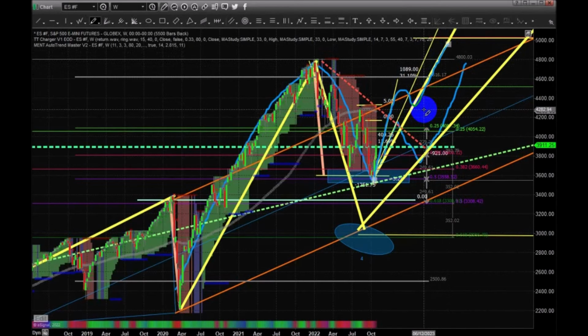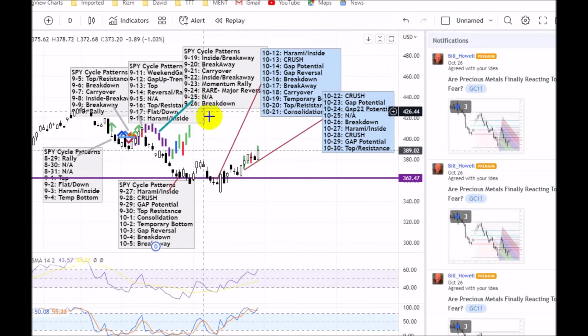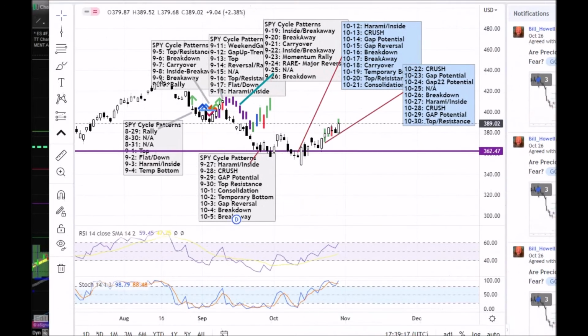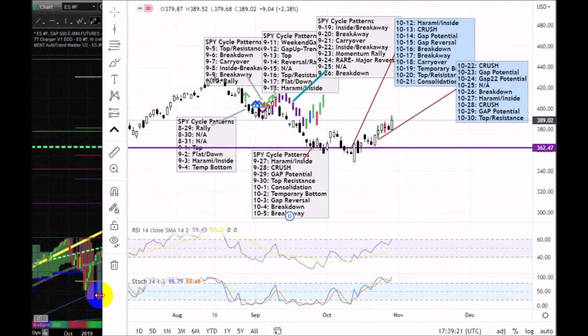Remember, I believe that based on cycle patterns, we're not going to have any major crisis take place for quite a while. Now, let me see if I can come over here and find the S&P. There it is. See if I can move this over here. Drag this over.